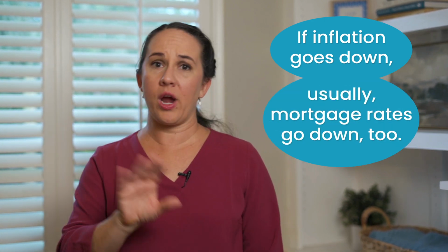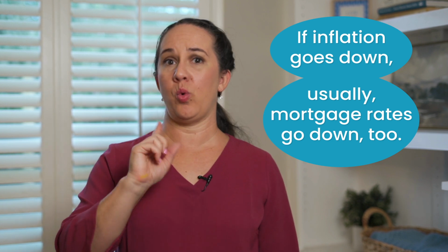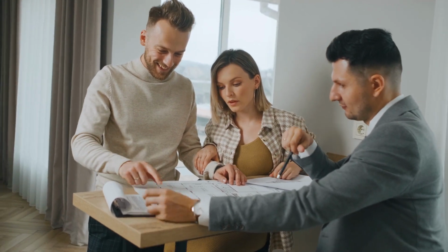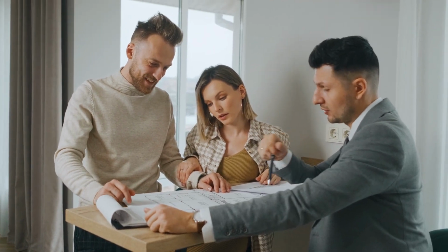Now, can I or anyone tell you exactly when those rates are going to come down or how low they're going to go? Nope. But what I can tell you is this is not another 2008. So if fear of a repeat recession has you frozen, we need to have a conversation. Because maybe you should be sitting on the sidelines, or maybe you should be taking advantage of today's market. There's no way to know until you dive into your specific situation, but that is what I am here to do.